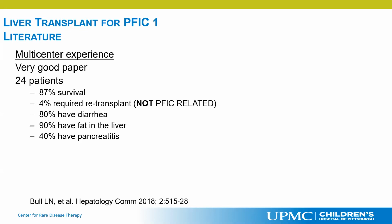And so if you're going to read one, I would read this one. They had 24 patients, which is good. They had 87% survival, which is very good data, good results. 4% of their population required retransplant. None of those had anything to do with PFIC. I believe one of them was a vessel thrombosis, and there was another that was a duct problem due to the donor, and I want to say one of them was chronic rejection.